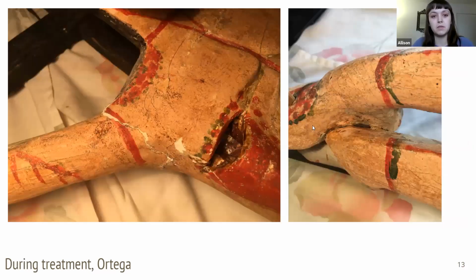I really love these 2 photos because it really shows our 3 steps that we take into mind when we're starting our work. And that is consolidation, filling, and inpainting. So consolidation pretty much says, is there stuff falling off? And if so, how do we get it back on? Like with Pete's sign, the paint was falling off. So we had to glue down every single individual paint flake so that it wouldn't fall off.